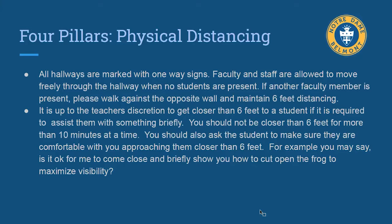For example, you may say, "Is it okay for me to come close and briefly show you how to cut open that frog, maximize visibility?" Not really sure if frogs are still a thing, but just in case they are, that's an example that I wanted to use. So go ahead and ask the student if they're comfortable with it, because we want to make sure that everybody's comfortable with it.